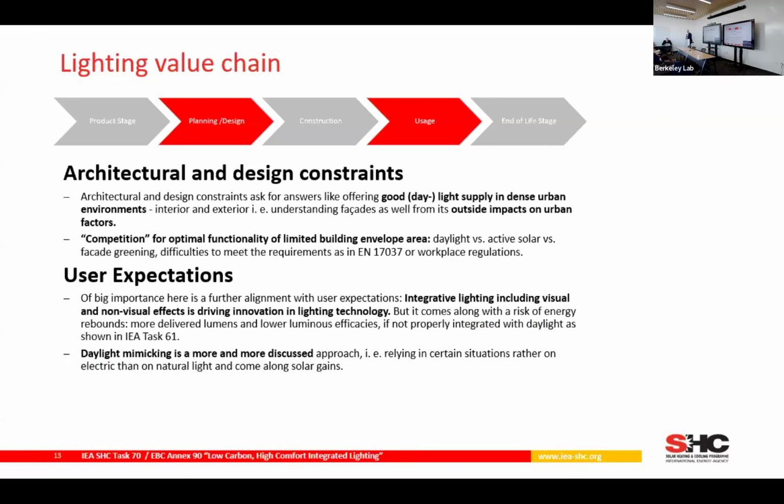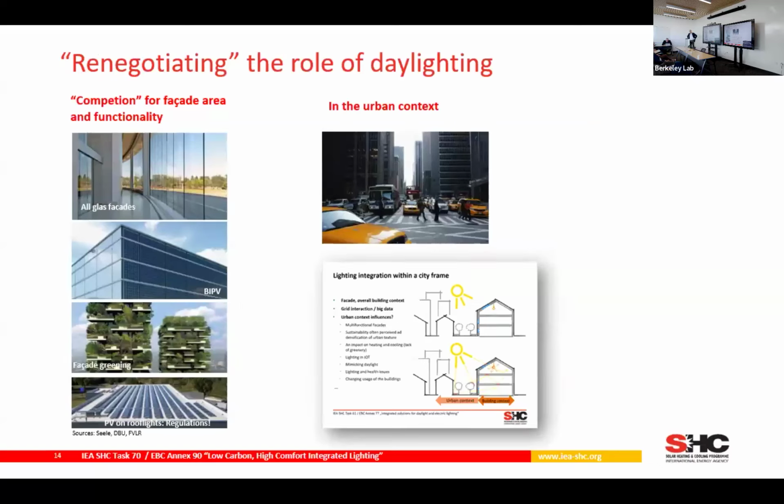We also have architectural and design constraints and user expectations. I think we all know that we have to sort of fight for the facade area. There are different motivations: we can go for all-glass facades, we can use it for building-integrated PV, there's facade greening, or also the PV integration onto roofs. So it's basically a struggle for the facade area which is there, and how can we make best use of it.